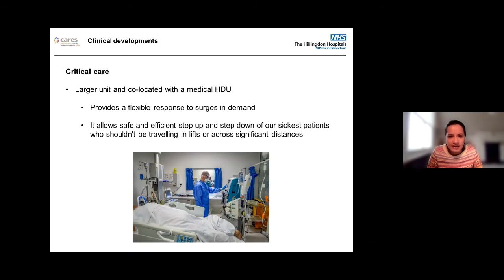So one of the other elements that has really been very important in our dealing with the pandemic is how we use our critical care and our critical care capacity, so how many beds we have, and being able to be flexible with that when we have surges in demand. So one of the really exciting changes that's planned is a medical high dependency unit. So a high dependency unit is a sort of not quite intensive care, but you can still look after really sick patients there. So having that next to the critical care unit will mean that we can flex up and down as we need to. So it can easily be converted into additional critical care beds if needed, but when it's not needed, it can be a high dependency unit.